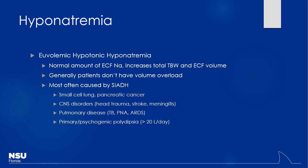But other things, pulmonary disease can affect this. And also you can have a primary or psychogenic polydipsia. That's where you're going to have patients who are ingesting a ton of water pretty chronically. And they'll be euvolemic, because when you have too much volume, what does your brain do? Just shuts down ADH release, right? So you're going to be able to get rid of that extra fluid, but you may not be able to get rid of that extra sodium. So you may have a dilutional effect where the volume may be somewhat normal, but the sodium is diluted out. It's going to be a hyponatremia, right? So that's less common. SIADH is probably going to be the most common one you're going to run into.